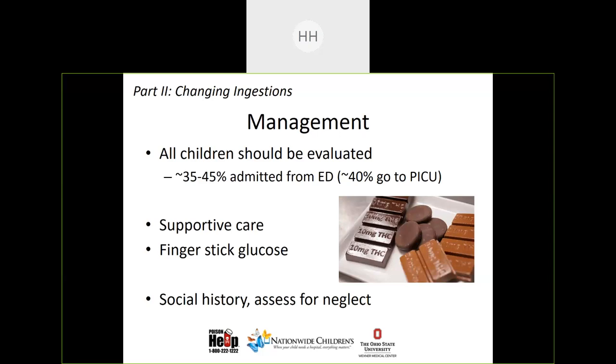From your standpoint, supportive care, finger stick blood glucose, and transport. And then here we'll be doing some of the social history and assessing for neglect and helping them with some poison prevention strategies and education.